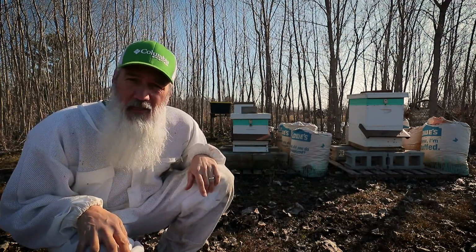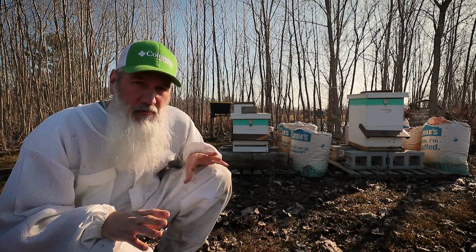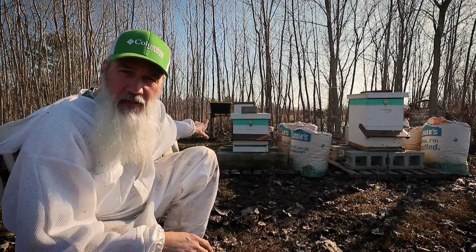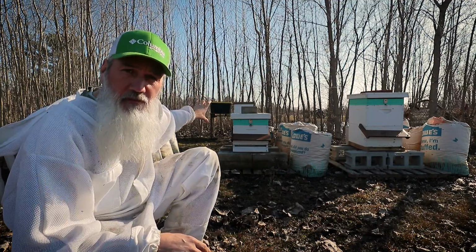Well, I lost them. I checked them about a week ago. There was no activity. The entire bottom board was full this deep with dead bees. Bottom box was completely empty, completely cleaned out. Top box was completely packed full of food.